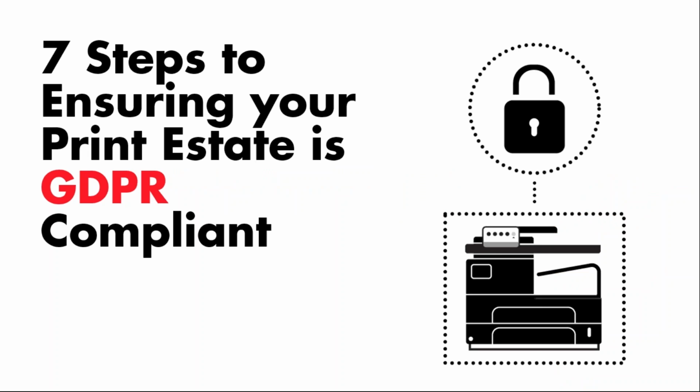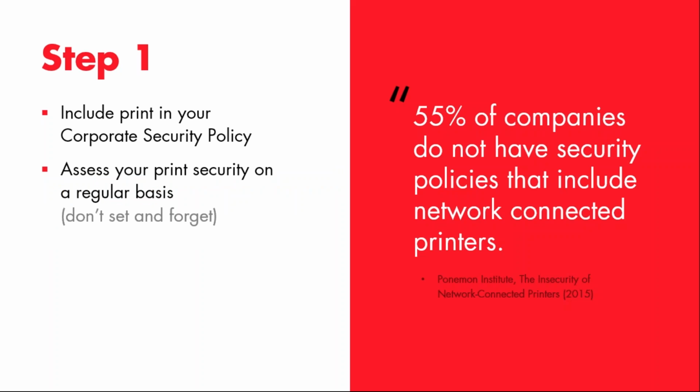So what are the 7 steps to ensuring that your print estate is GDPR compliant? Step 1, include print in your corporate security policy. So most organizations will have a corporate security policy in place, but now you need to bring print into that fold. You need to include print into that corporate security policy that you have in place.